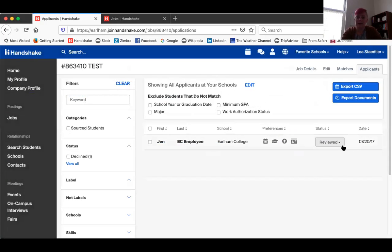And so you reviewed the students, you'd see all the students that applied to your position, and you decided that you wanted to hire them. You just set them to hire. If you don't want to hire them, you set them to declined. It's pretty straightforward.